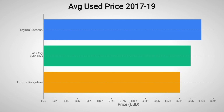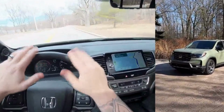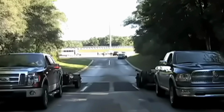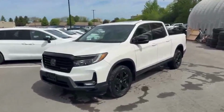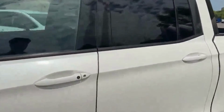Who should buy it? Suburban families, weekend Home Depot warriors, anybody who tows a small trailer twice a year and otherwise just commutes. Who should skip it? If you're towing 7,000 pounds up a mountain grade every week, this isn't your truck. But for 90% of pickup owners who never put more than a few hundred pounds in the bed, the Ridgeline is the smartest depreciation play on this list.